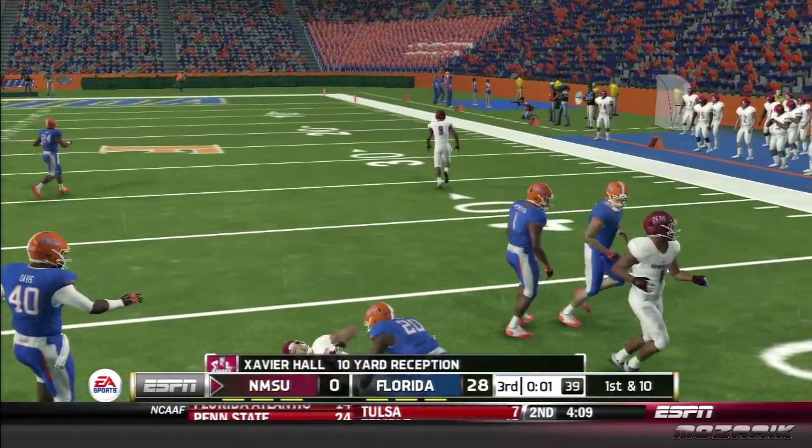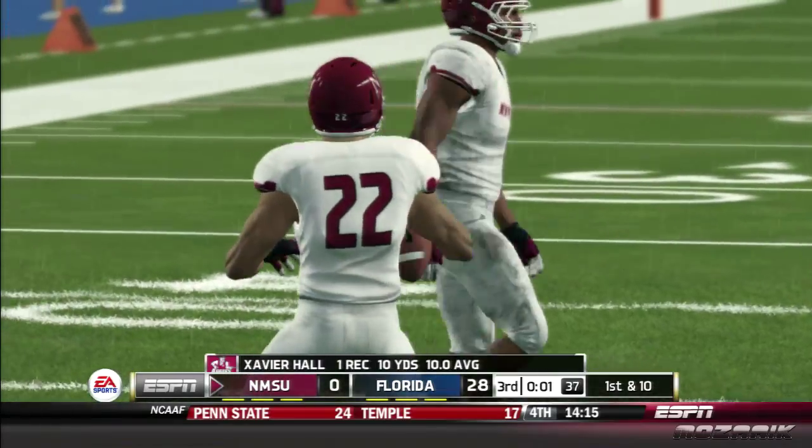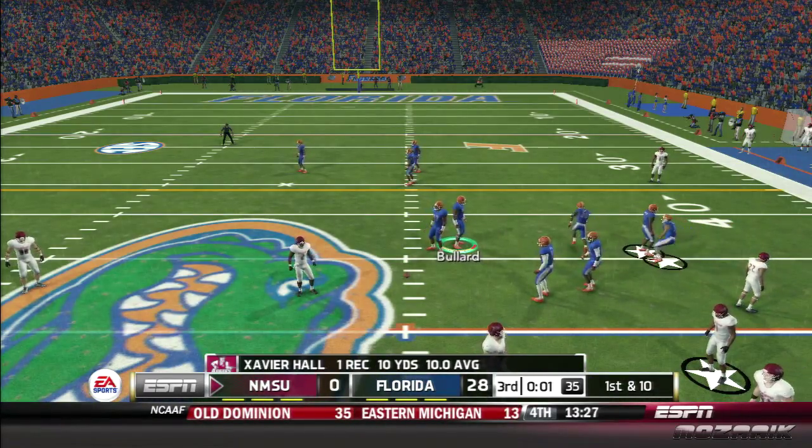Hard at the 47-yard line. That's good for 10 yards. That makes it first and 10.